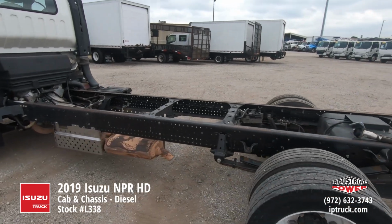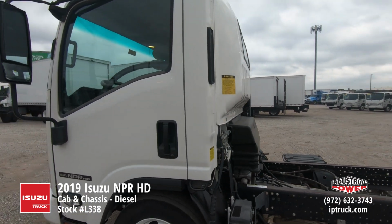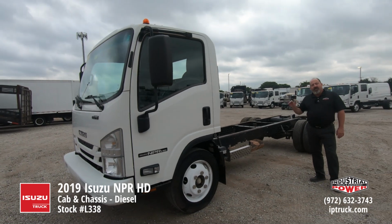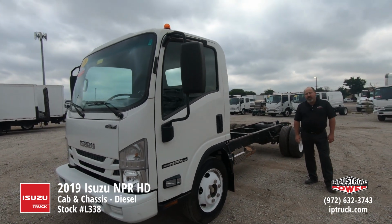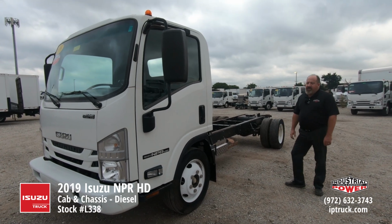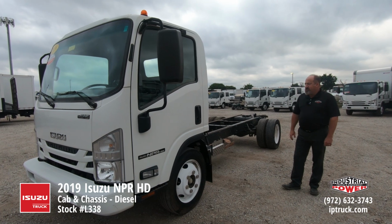Even though this is a cab chassis, no matter what size bed you put on it, we can still wrap everything up with your name, your graphics, your designs, turning that fuel money into advertising money while you're rolling down the road. Again, really nice 2019 Isuzu NPR HD gas truck, 14.5 GVW.